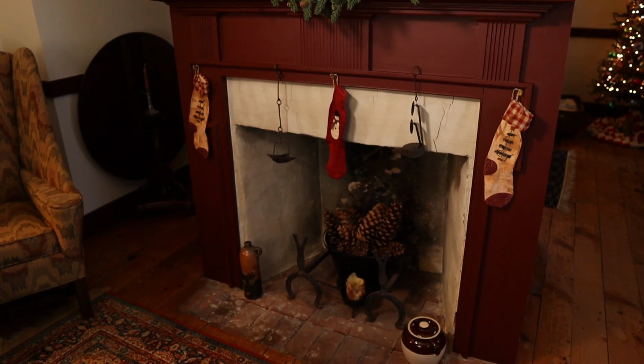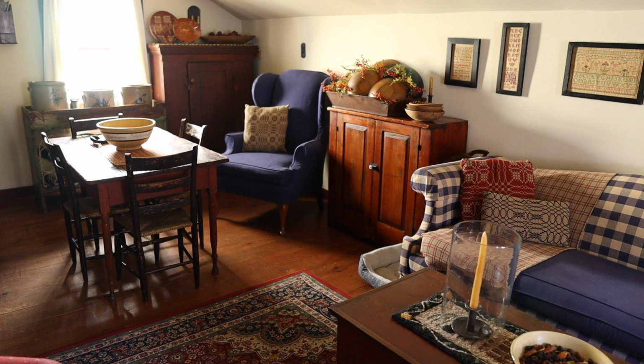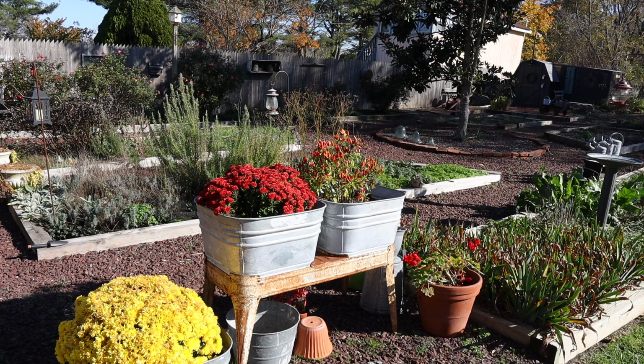We love the quaintness, we love the small rooms, and in the summer I spend most of my time out in the garden. We hope you enjoy our virtual tour this year, and next year join us for the actual tour. It is so much fun and lots of activities, and George and I both wish you the best holidays. Thank you.